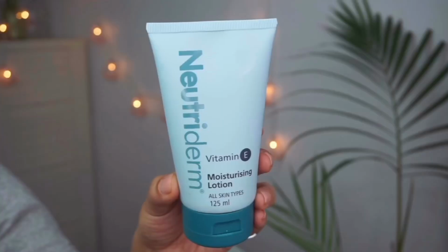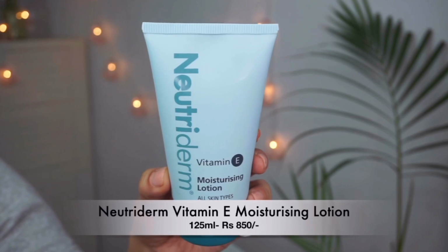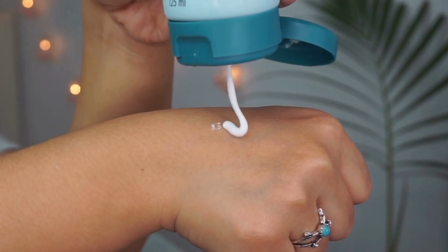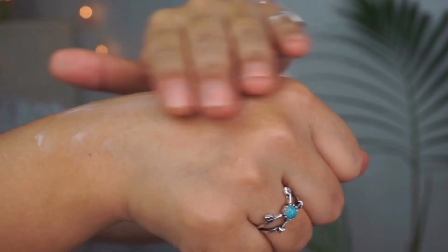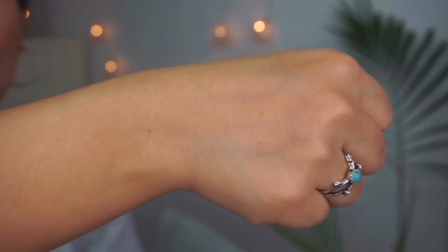Next we have the Neutriderm Vitamin E Moisturizing Lotion, and I only started using this a few months back and I absolutely love it. This is a pretty new brand here in India, and it is made in Australia, by the way. What I love about this moisturizer is when you apply it to your skin initially, it feels like a cream, so it feels slightly rich, but it absorbs into your skin almost instantly. Within seconds your skin just drinks it up, and once it's absorbed, my skin feels super supple. It feels so good. You guys should definitely try this moisturizer out to see what I actually mean.